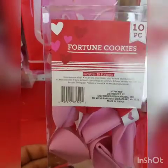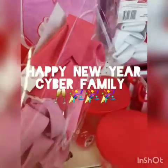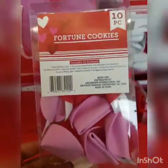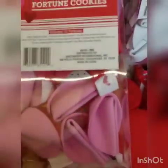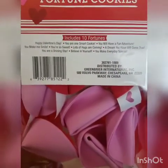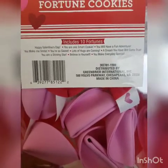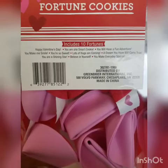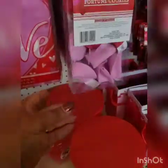It's the next morning, New Year's Eve. These are the fortune cookies I've been seeing people on other YouTube videos talk about. I thought that they were real fortune cookies, but they're not. They're like a felt material. And they have fortunes, and here they list what's on each fortune. Somebody had suggested you can make your own fortunes and put them inside. But these are them. So that's cute. Just wanted to share that.